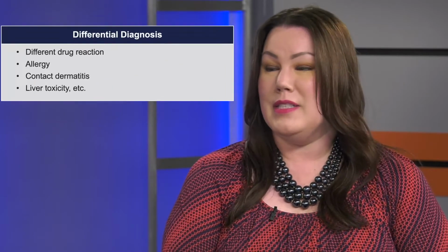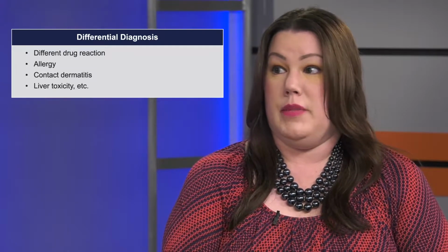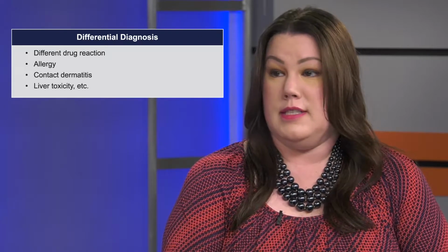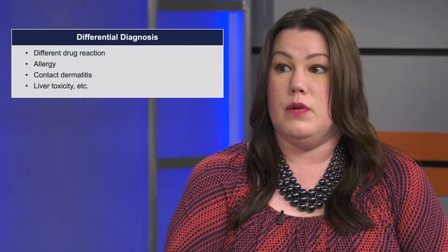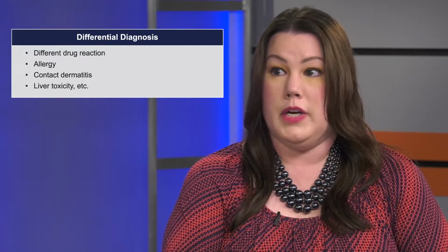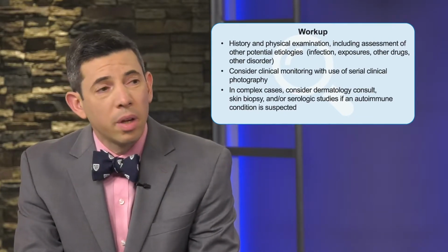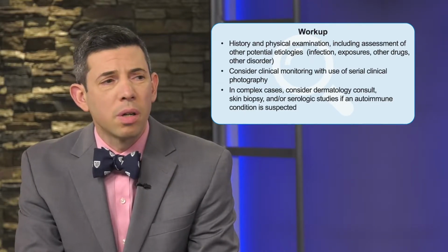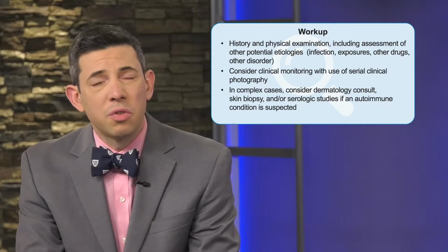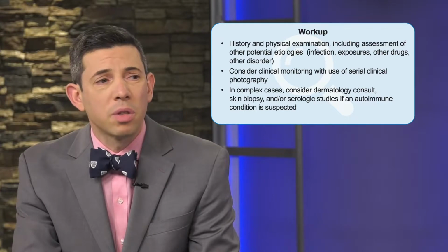We also have to look at, is the patient experiencing a different drug reaction? Are they having an allergy to something, contact dermatitis, liver toxicity? It's also important to note that if blisters are part of the rash in any form, it increases the rash by 1 grade. Workup for these sorts of toxicities includes a comprehensive history and physical examination, including assessments of other potential etiologies like infection, exposures, other drugs, other disorders. One has to consider that sometimes a rash is a manifestation of a systemic toxicity like dermatomyositis.